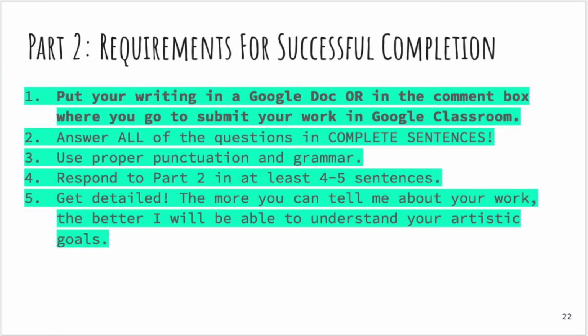Number 1 is to please put your writing in a Google Doc or in the comment box where you go to submit your work in Google Classroom. Next is to answer all of the questions in complete sentences and use proper punctuation and grammar. Please respond to Part 2 in at least 4 to 5 sentences and get detailed. The more you tell me about your work, the better I will be able to understand your artistic goals.